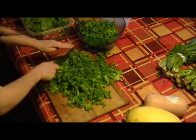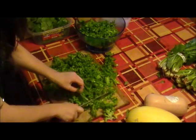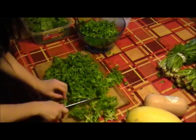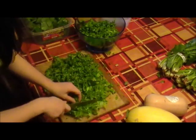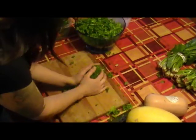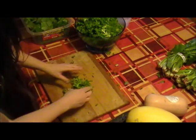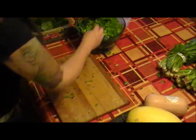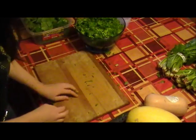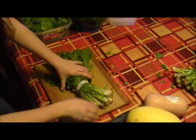And obviously, if you just own 1 iguana, you're not going to be purchasing this many greens at once. I own 5 iguanas, 3 of which are all over 3 years. So I buy a lot of greens. I go through about 6 bunches of different greens a week, and that's what I feed all of them. So there's the endive. Next, I'm going to cut up the dandelion.